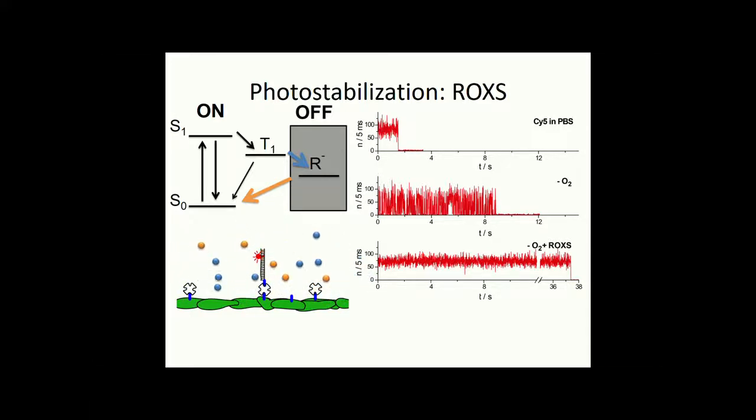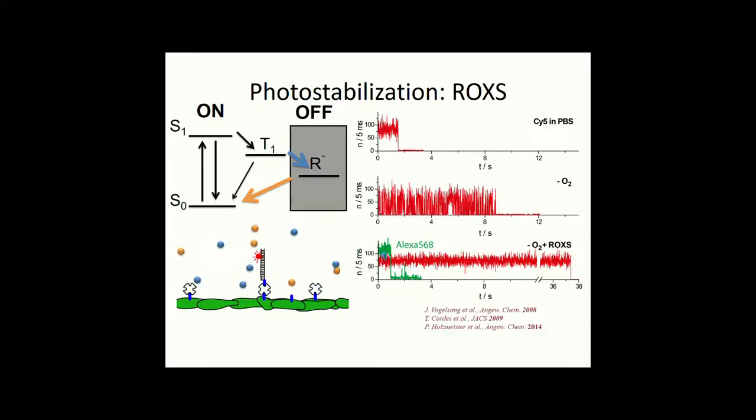But to be honest, it does not work for all the dyes, right? I don't know if you work with green or blue dyes, it doesn't work so well. So what's going on there? That's the first question, and second, what can you do about it? One of the things is ROXS is always diffusion controlled. So it can never be faster than how fast a dye will collide with these reducing and oxidizing molecules. If something happens faster than these collisions occur, you cannot get a handle on the dye.